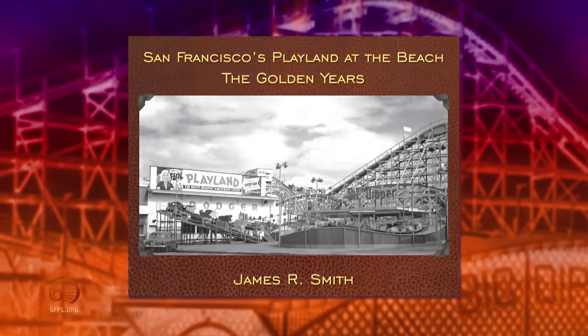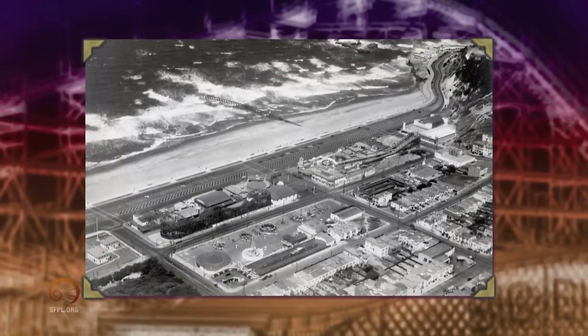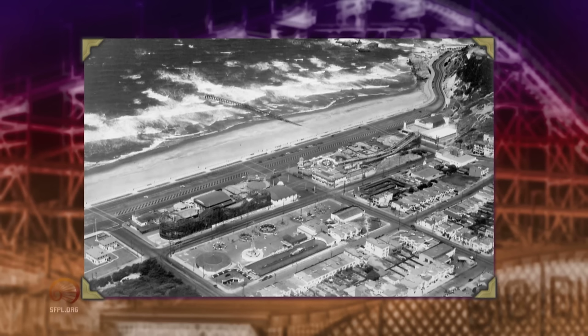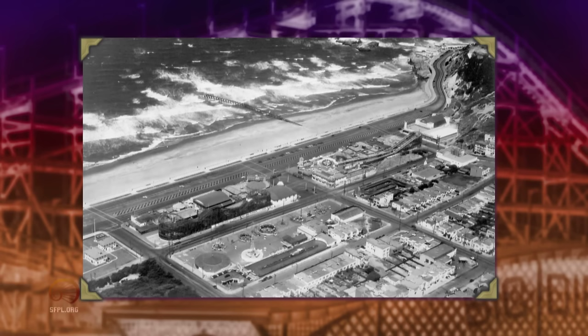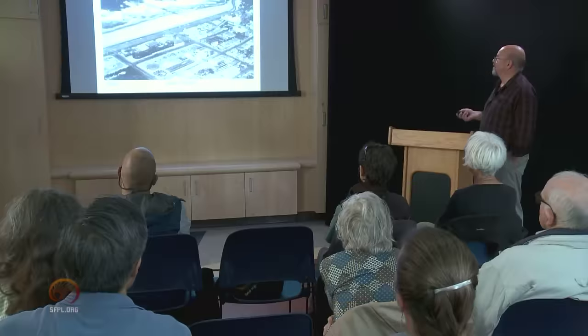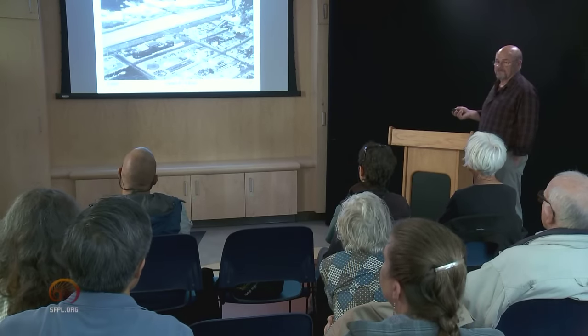So this is Playland. And you can see the view here, and it encompasses this area with Get Fulton. This whole area right here was all Playland. And of course, up there, you've got the Cliff House, and on the other side of that, you had the Sutro Baths. We have here the ride Shoot the Chutes.